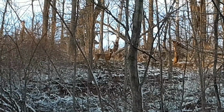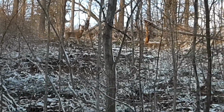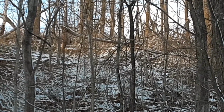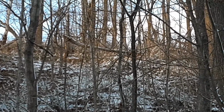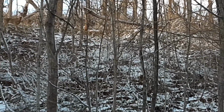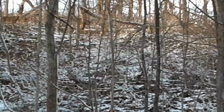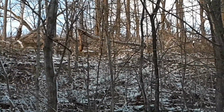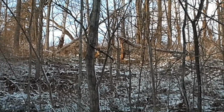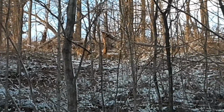Here it is up there, just standing and watching us. Oh, I see another one coming along. You see it on the right? There was a little bit of movement. Sorry, trying to keep this still. Oh, it's starting to move. There it is. You can see it's white underneath.